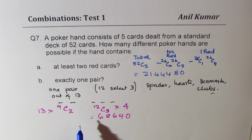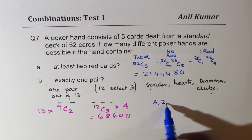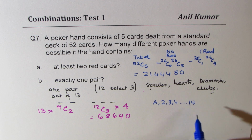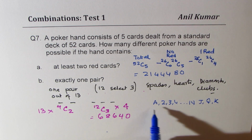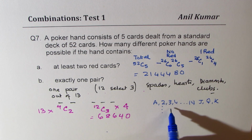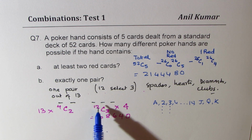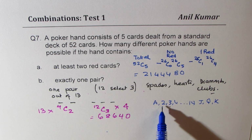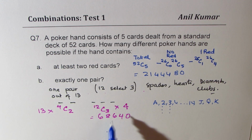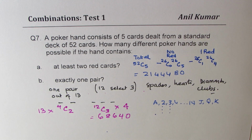So the idea here is that the pair could be of ace, that is 1, 2, 3, 4, up to 10, or jack, queen, or king. So these are 13 in all, correct? So we could have a pair, and there are 4 of each type. So 4C2. Once you select these 2, the other 3 could be selected from the rest 12, right? And since we have colors, we got hearts, spades, diamonds, and clubs. That gives you 4. So I hope that is clear. It's a kind of tricky question, but I hope the concept is clear.